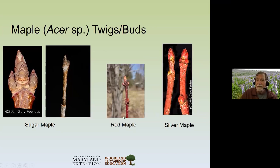And you contrast that with red maple, which tends to have more of a reddish twig, these types of red buds with those imbricate bud scales. Silver maple can look somewhat similar to red maple, so that can be a little bit confusing. But the sugar maple pretty much stands out by itself, all right?